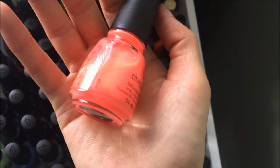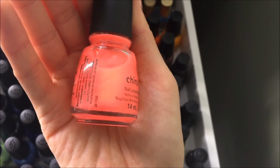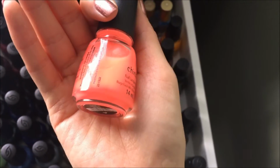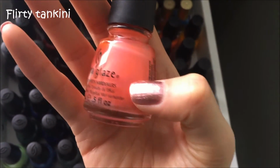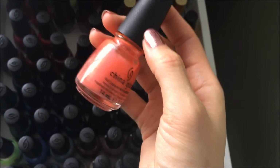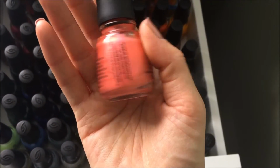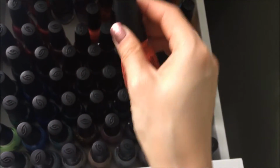Then I have Shallow. So Shallow is on the coral side, and it's also a very neon-ish kind of color, and it has a golden sheen, as you can see. This one is Flirty Tankini. I think this one is borderline neon or cream. It's just a bright cream, I think. And it's pinkish coral. I don't know, it's quite unique, I think, and it looks very nice on my nails.